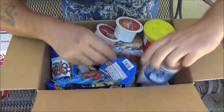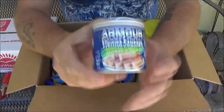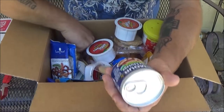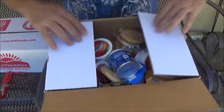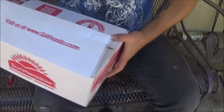What do we got here? Yes! Another one of my favorites. I love these things. Eat them on crackers, or just eat them right out of the can. Whatever. So, there's that one. The other one's probably pretty much the same thing, but let's go ahead and check it out too.